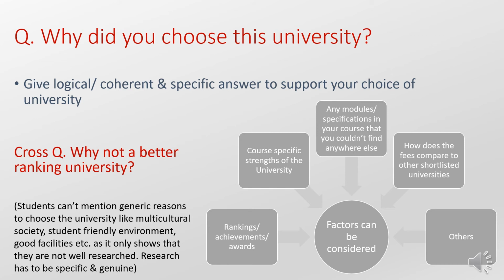You can also tell them if there are any modules or specifications in your course content because of which you've chosen a university. How does the fee compare to the other shortlisted universities? For example, you have chosen 5 universities, more or less of the same ranking, and if someone has a lesser fee structure, then you can go for it. Or if someone is a higher ranking university and it has the same fee structure, then it makes sense.